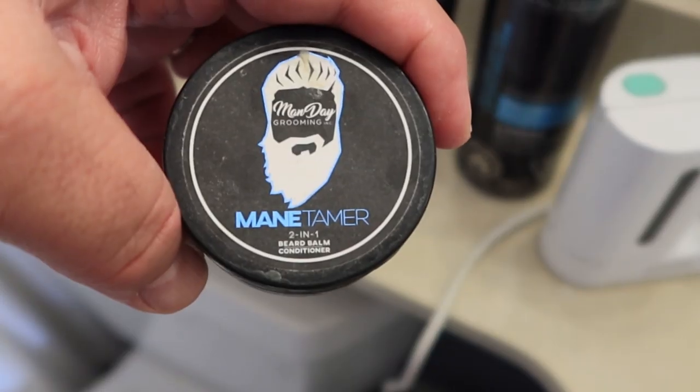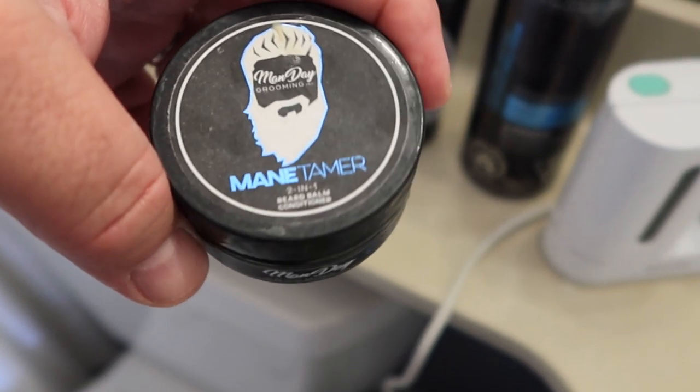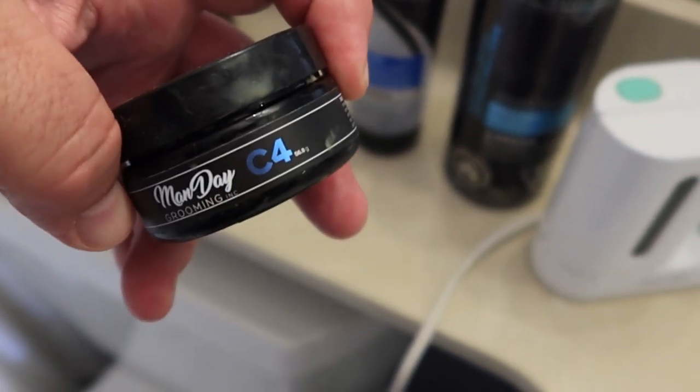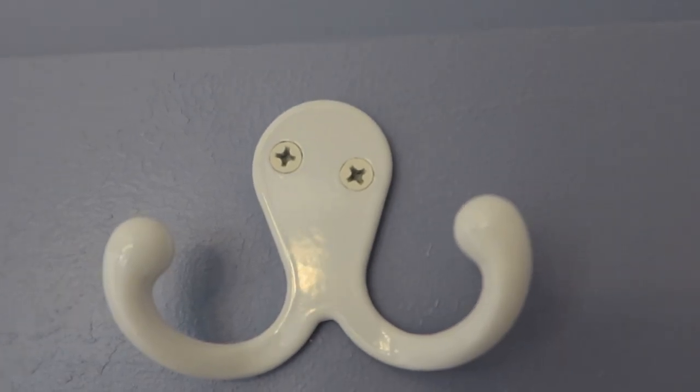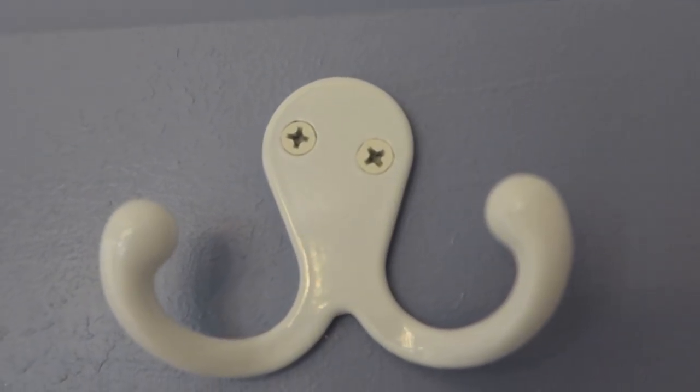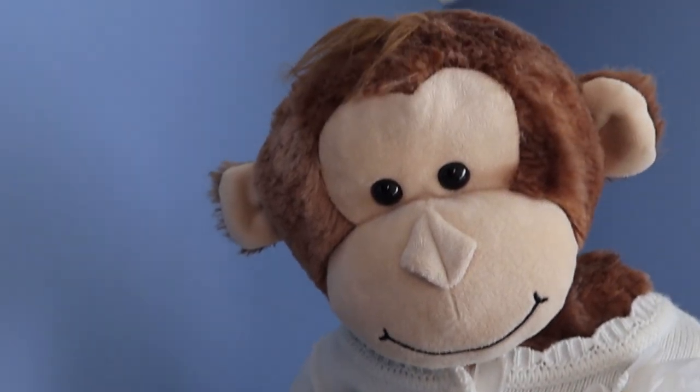This is our washer. Mane Tamer. I use that on my mustache. Good product from Calgary. And then I also use this in my beard to really hold it in place. Well, tell me something. Does that look like a drunk octopus looking for a fight? And that's our little monkey.